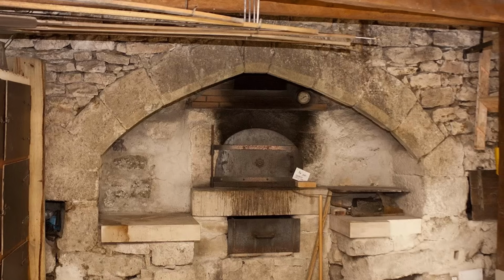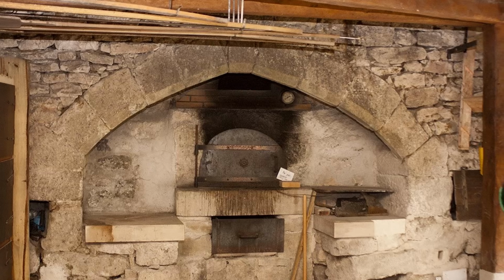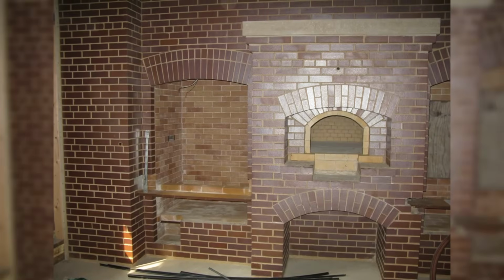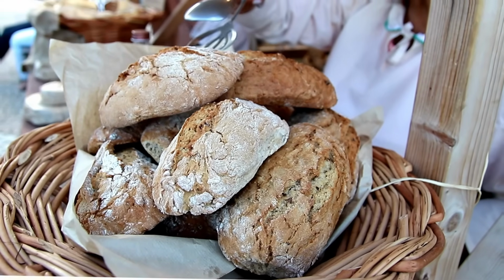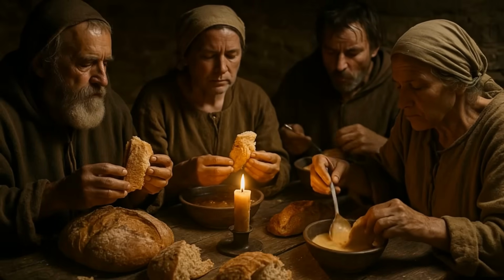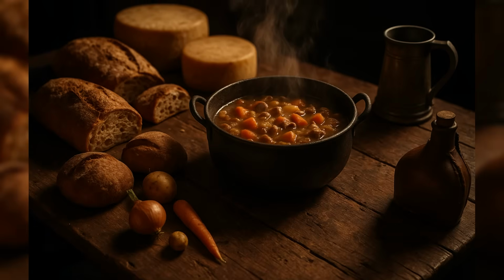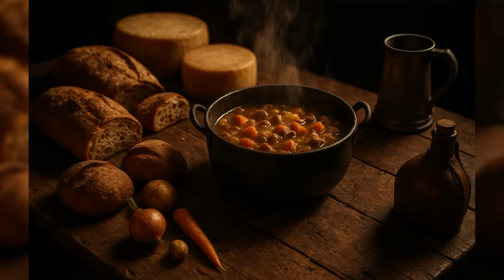This tough exterior helped keep the bread fresh longer, which was crucial when you couldn't just run to the store for a new loaf. It looked about as appetizing as a mud brick, but it kept people alive. Despite its rough appearance and challenging texture, this bread was the foundation of medieval meals. People would eat it with everything: soups, stews, cheese, or just plain when times were really tough. It provided the calories and nutrients needed for hard physical labor, even if it wasn't winning any taste contests.